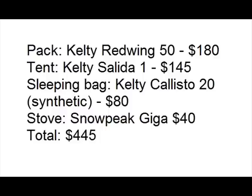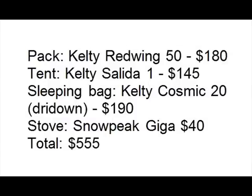Kelty and some other companies also have sleeping bags made of what's called dry down. If we put one of them on the Kelty list, the cost increases by $100 and the overall weight falls by more than 2 pounds. All of the sleeping bags listed so far are rated for about 20 degrees. Dry down is advertised as being more water resistant and quicker drying than regular down. Some of the dry down bags I see online are cheaper than a down bag with the same temperature rating. Others, however, cost as much as a down bag.